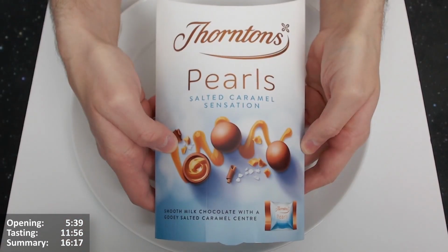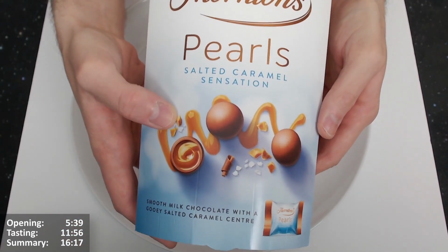Alright, well, let's give these an open and check to see how much is actually in these. Yeah, let's do it. I'm going to give these Thorntons Pearls Salted Caramel Sensation chocolates an open.